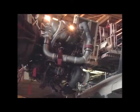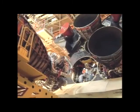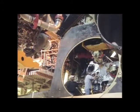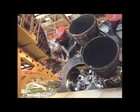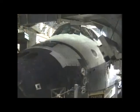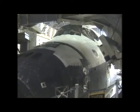This is the final engine going into Columbia. This is engine number 3. We can see the plumbing inside the orbiter in the main engine compartment. And the engine is being put into position in preparation for closeouts.